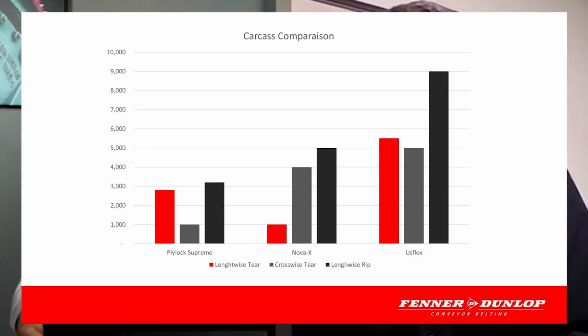Can you repair it if that does happen and it does puncture, like a small tear? We can repair a small puncture or a small tear, but if the damage is long, you cannot repair it. The belt needs to be replaced. So that's why it's so important to have those strong belts. And don't get me wrong, the belt is made of rubber, nylon, and polyester. So if, for example, a very sharp piece of metal falls into the chute, it's still possible to slit this belt on the entire length of the belt. But most of the time, the USFLEX and the Nova X are carcasses that are far more resistant than a regular ply belt.